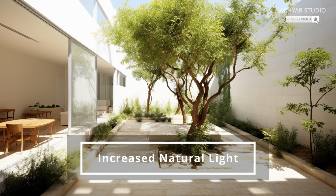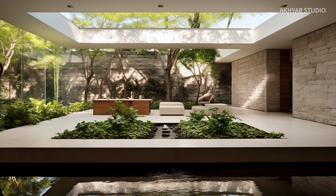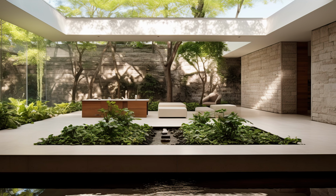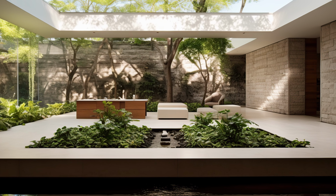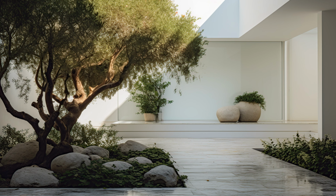Increased natural light. The thoughtful placement of an indoor courtyard garden allows natural light to penetrate deeper into your home. This not only reduces the need for artificial lighting during the day but also contributes to a brighter, more cheerful atmosphere that can lift your mood.